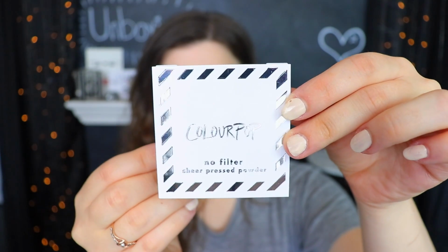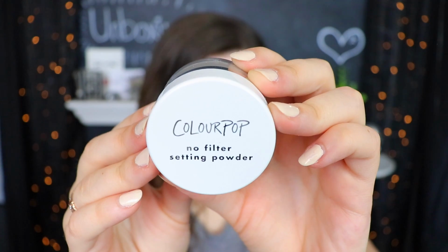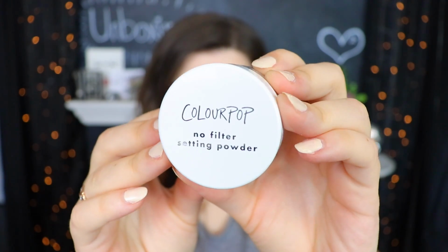My order also came with 2 little foundation brushes because it was over a certain limit or something like that, and I did place 2 separate orders, but they all came in the same box. So these are nice to have. However, I'm not a huge fan of foundation brushes like this, so I'll see if I use these. I also picked up the ColourPop No Filter Sheer Pressed Powder in the shade Fair, and I got the ColourPop No Filter Setting Powder in Translucent.